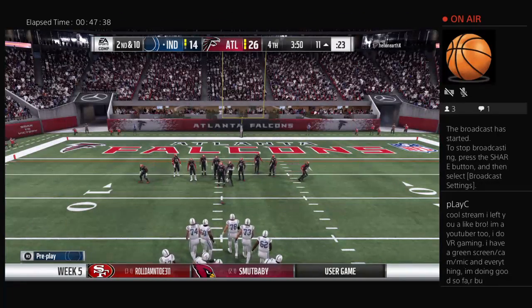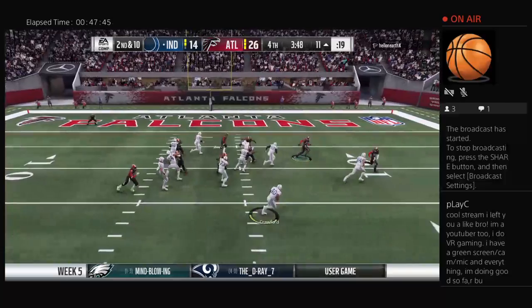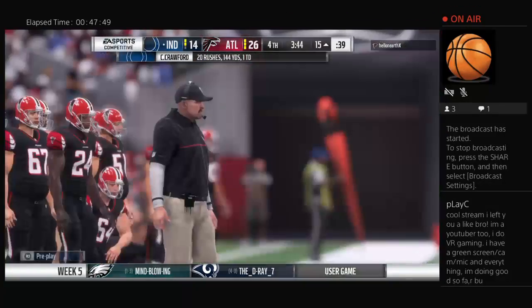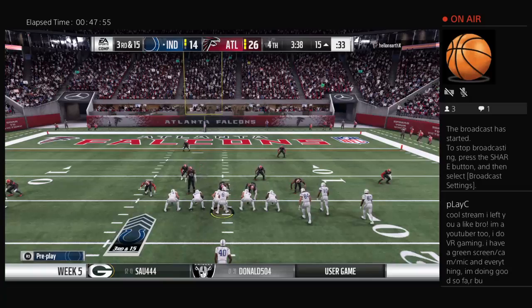Second down here after the incomplete pass. Now they'll run it on the toss. And maybe a measure of revenge there. He's had his way in this one, but this time they get him behind the line. Call that a loss of 5 yards on the play.